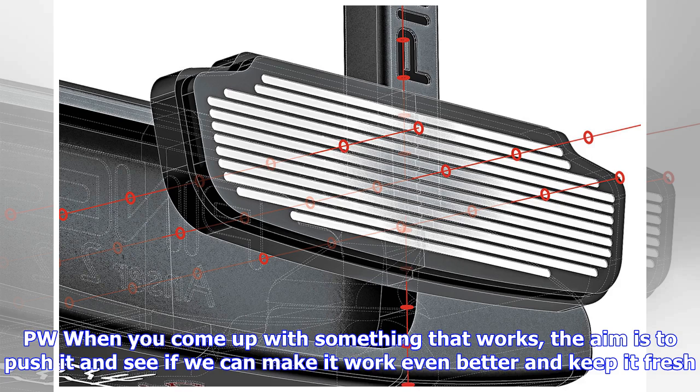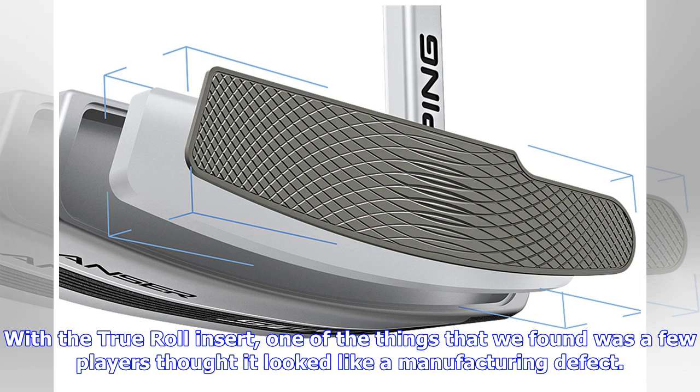The Ping Sigma G features an updated True Roll face. Ping DD: The newest True Roll inserts look different from the original. PW: When you come up with something that works, the aim is to push it and see if we can make it work even better and keep it fresh.